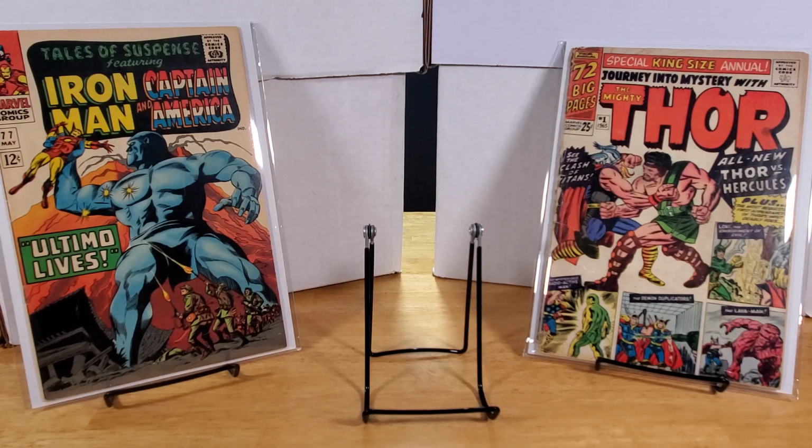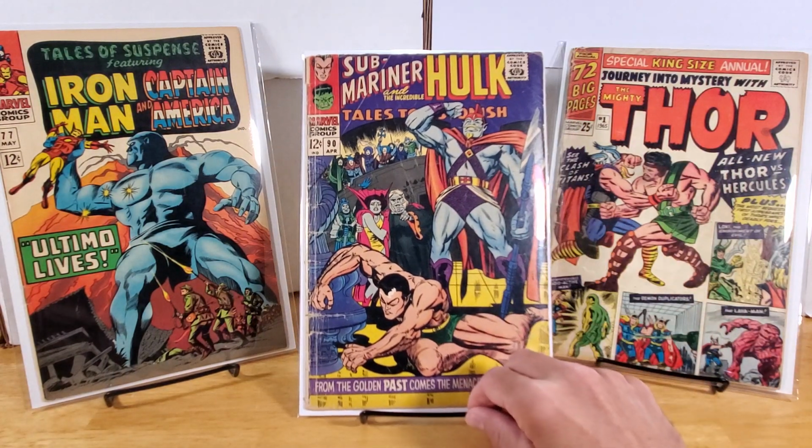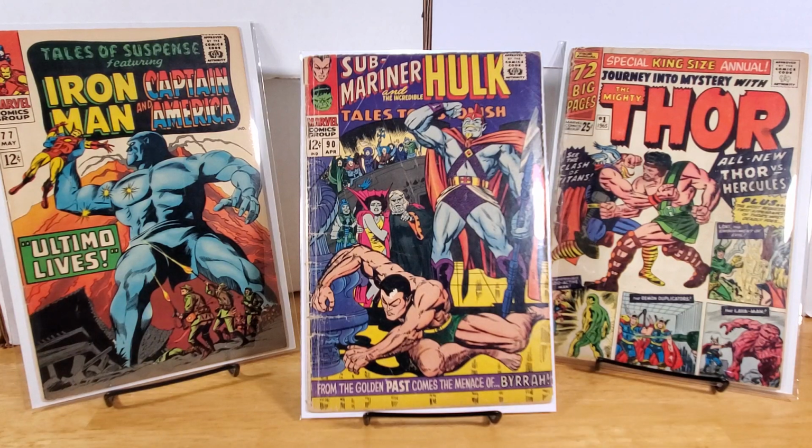All right, final two. One that was, I thought, a heck of a buy, and another one that I definitely paid up for, but a very cool book. So this was like $6. Tales to Astonish, number 90, first appearance of the Abomination. You can see it's super beat up, but he just put it in this past week, I think, and yeah, happy to find it. Just saw the She-Hulk trailer come out, and Abomination is definitely in there.